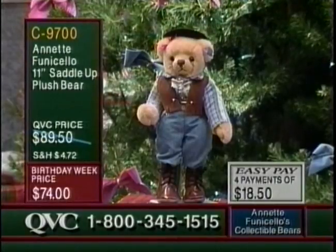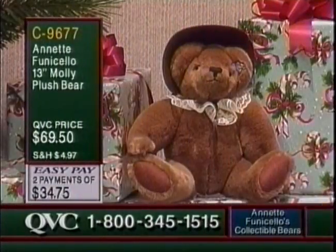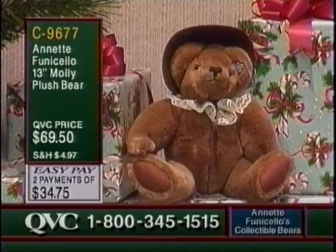Then we're going to take a look at Molly. Molly's from the Nostalgic Bears series by artist Sue Foskey. Limited edition of 2,500, fully jointed, $69.50, or two monthly payments of $34.75. C9677 is the item number for Molly.